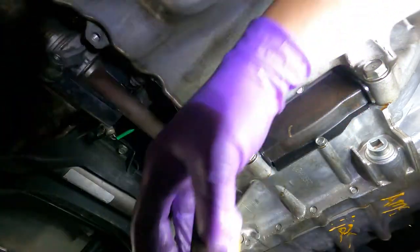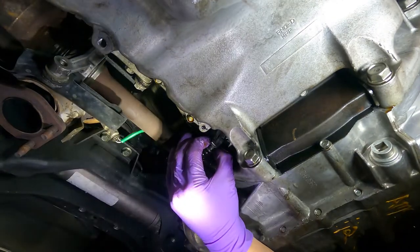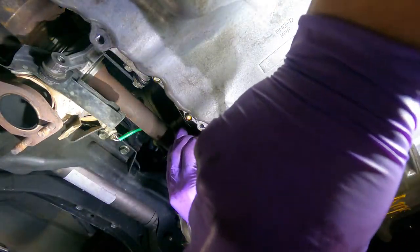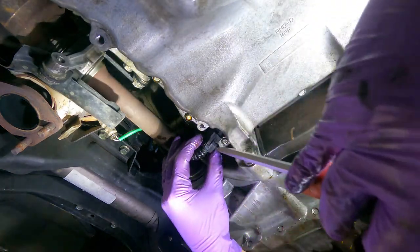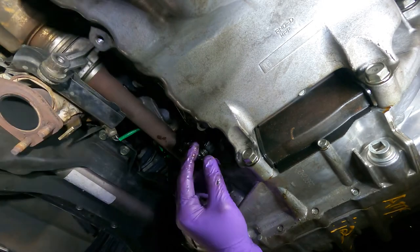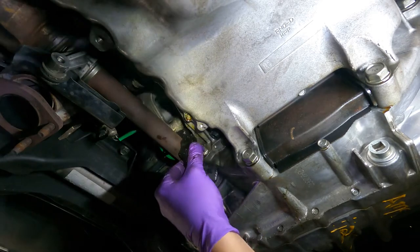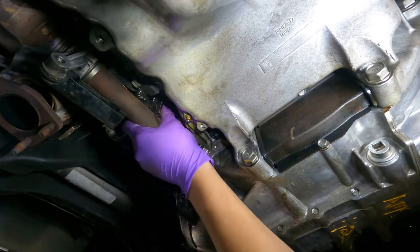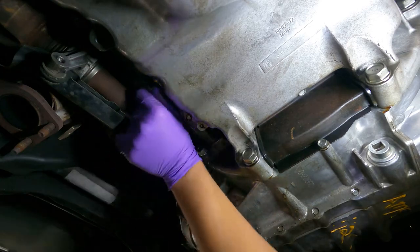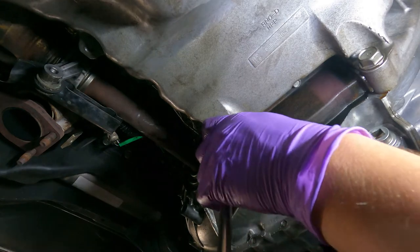A lot of oil in there. There you go. So pretty much pull back on the tab over here and just use a screwdriver to kind of wiggle it out. And that comes out easy. Then we can just slide this up here. Oops. That's fine. Now what I want to do is go ahead and take out these 17s.